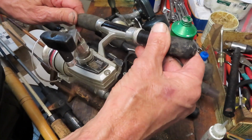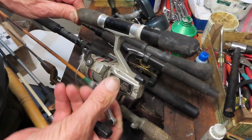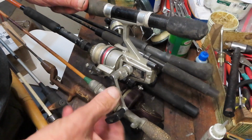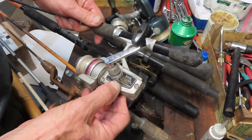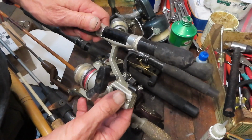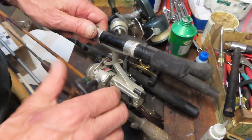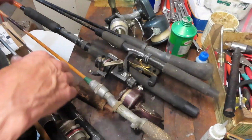I'm not certain of that one, but I've done this reel in the past. This one's kind of tight, so I'm going to expect that this is the same thing as the other one. This is a Zebco Lancer 4010. I did a video on this one not that long ago. I can just feel the tension in there from dried grease, so we'll take care of that.